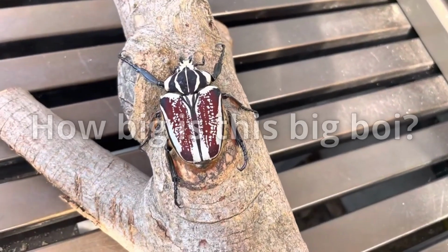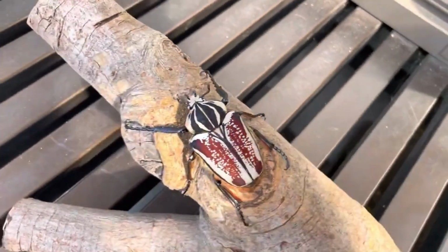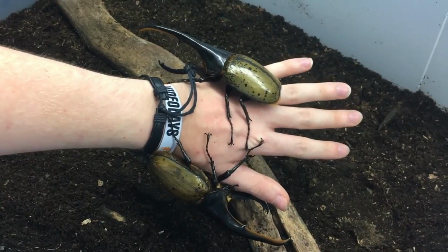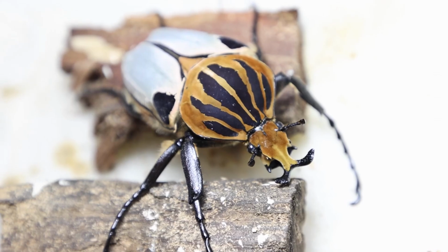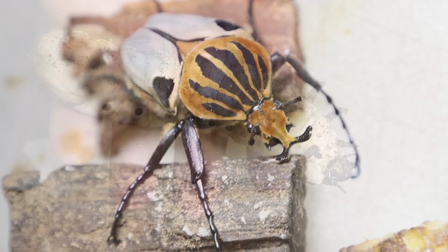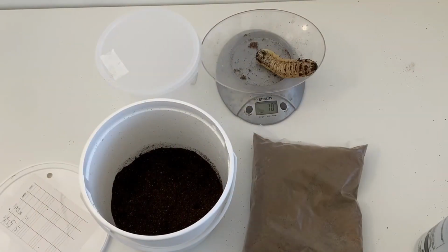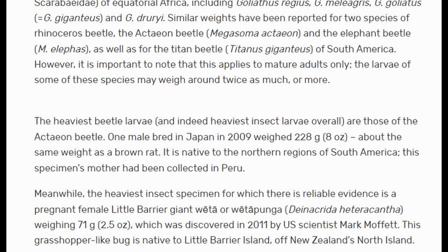Now, to address the Goliath in the room, this beetle is obviously talked about because of its ridiculous size, especially for a flower beetle. They might not get as long as the Hercules, only ranging from 6 to 11 centimeters, granted still huge, but they can get really heavy as a larva.